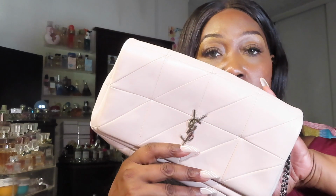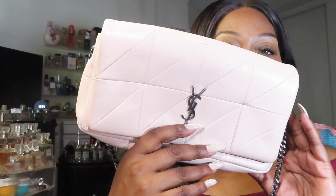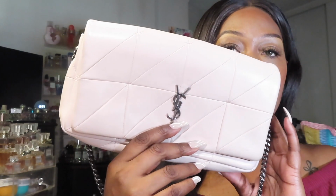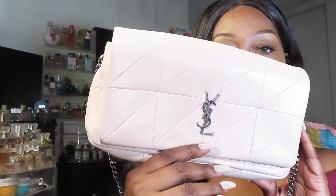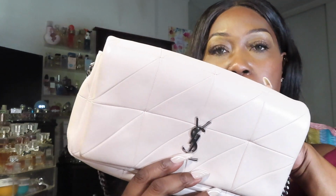I actually bought this from Cabazon. It's an outlet mall, and I live close by there. I live like 30-45 minutes away, so it's a quick little drive out there. And this is the bag that I got. I wanted a nude bag. This is like a nudie pink, but I feel like this will still go with a lot of things.